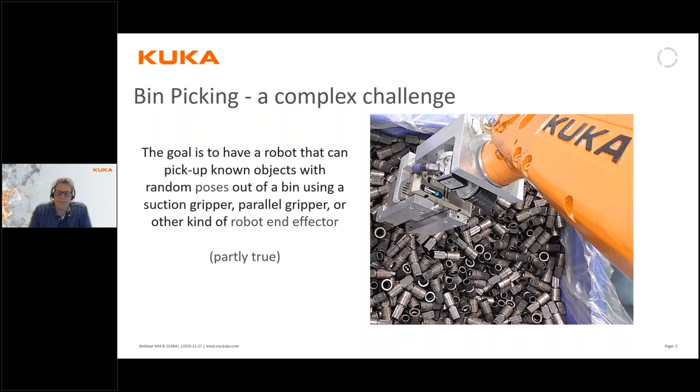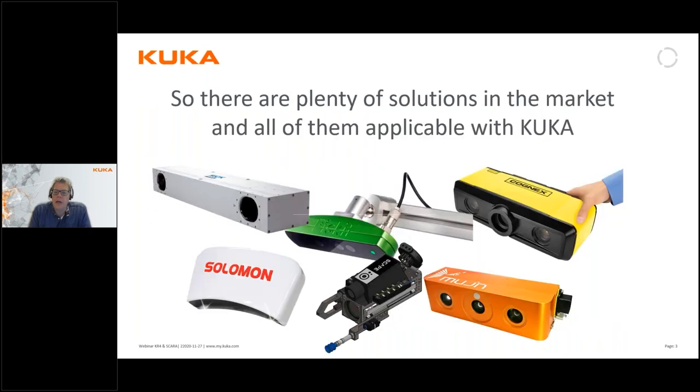And actually, there are quite a lot of solutions on the market. This is just a short view of it for that. Dedicated camera solutions, which all have been applied with KUKA and can be used together with a KUKA system.